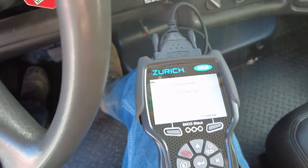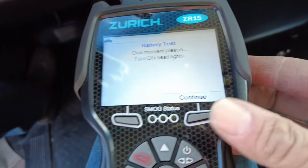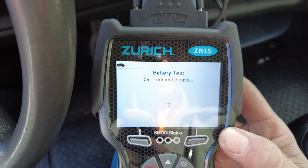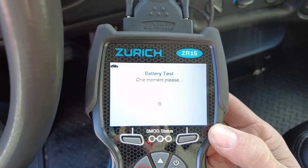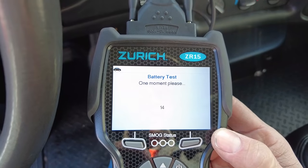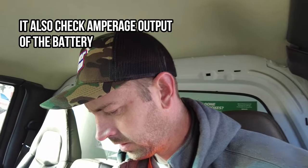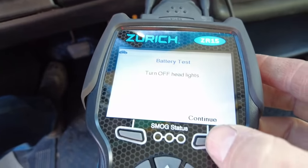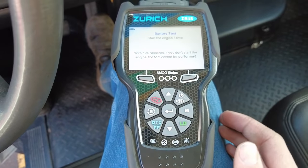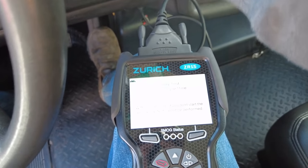Turn the key to the on position. Turn on the headlights. Continue. Now it is going through and running the headlights and checking power draw on the battery, voltage of the battery, and whatever other stuff it checks, but it tells us if the battery's good or not. So almost done. Okay, turn off headlights. Headlights off. Continue. Start the engine one time.